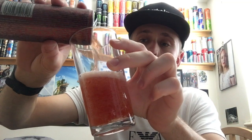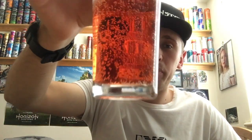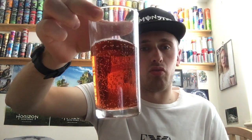Surprise, surprise. So a fair amount of bubbles on top, not too much though, and quite a bit of bubbles on the side. To my eyes, it looks a little bit orangey. Again, on the camera, it looks kind of reddish orange, but it's definitely got a bit of orange to it rather than just pure red. And it is a little bit see-through.